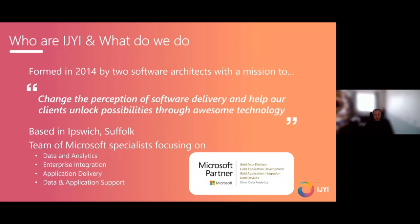What we're trying to work through and what we're trying to deliver is projects that are fun, projects that are engaging, and projects that deliver real possibilities to a business. And you'll see a little bit of that with the case study that we'll talk through. We're based up in Ipswich and Suffolk and work with a wide range of customers. A little bit more on those in a moment.